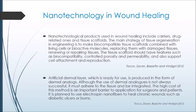Nanotechnology in wound healing. Nanotechnological products used in wound healing include carriers, drug-related ones, and tissue scaffolds. The main strategy of tissue regeneration in engineering is to make biocompatible tissue scaffolds combined with living cells or bioactive molecules, replacing them with damaged tissue, renewing or repairing tissue. The tissue scaffold should have features such as biocompatibility, controlled porosity, and permeability, and also support cell attachment and reproduction.